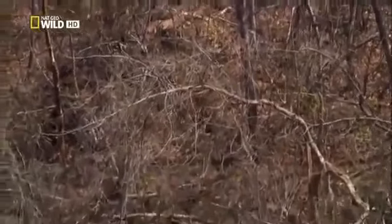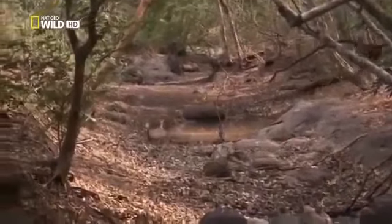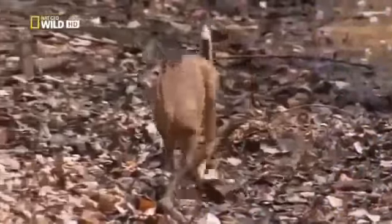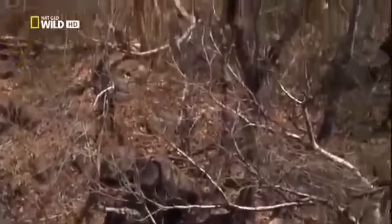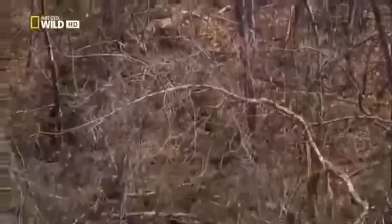Suddenly, monkey alarm calls fill the air. The mother deer isn't taking any chances and leads her fawn to cover. In daylight, these sharp-eyed capuchins can spot predators in the distance. They mob cats when they find them, letting every creature in the forest know danger is coming. These alarm calls are one good reason why cats prefer the night.